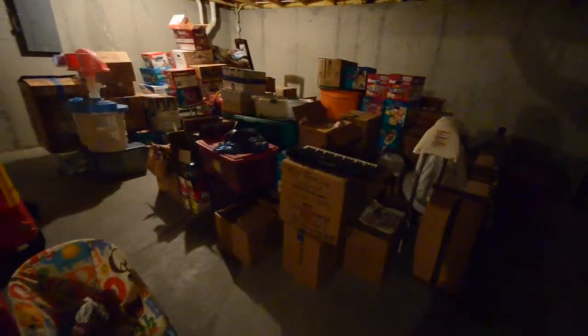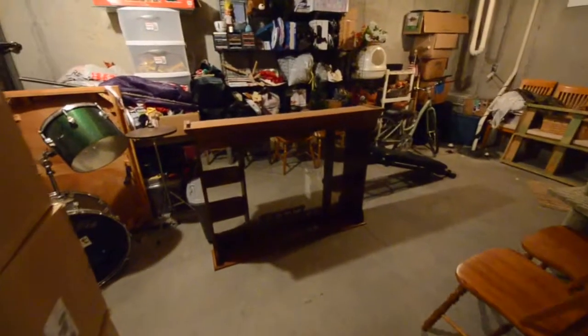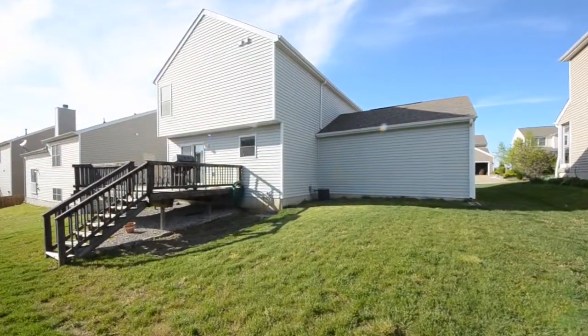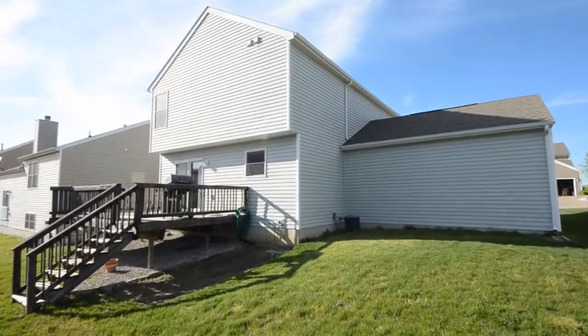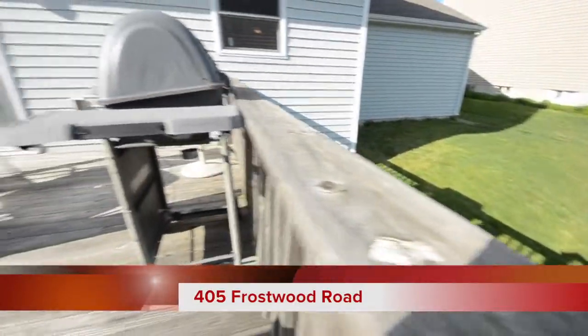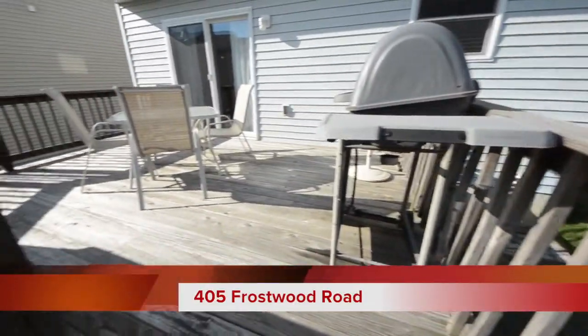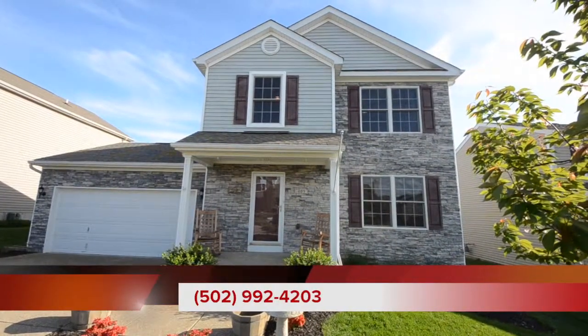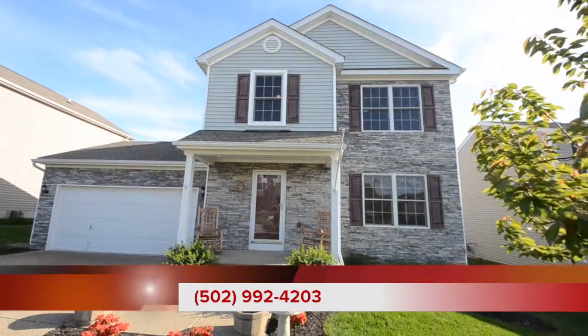Next on the tour, downstairs into the basement, and notice this is a full basement as compared to some homes in the subdivision that have half basements. Plenty of room here to spread out. Out back, a nice size backyard, flat, level, and this deck also offers plenty of room to entertain and to grill out.